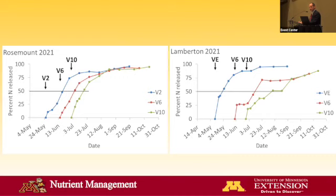In Rosemount and Becker, we have applications at V2, V6, and then V10, so we are looking at the release of this nitrogen from the polymer coating at these stages. In Lamberton and Waseca, we are applying fertilizer at pre-plant and then V6, but as a comparison we also put these bags at V10 just to look at the release. What you can see very clearly is that the curves all look fairly similar in terms of how urea gets released out of these capsules.